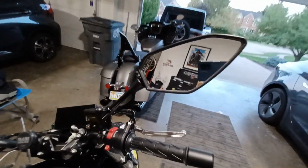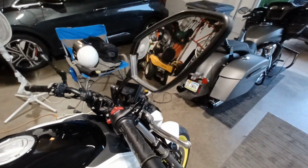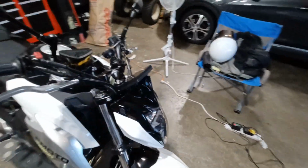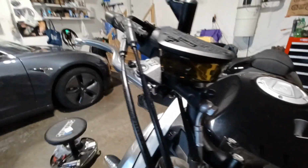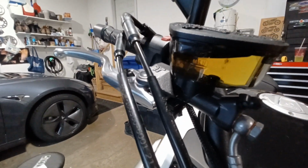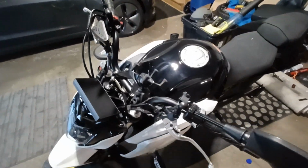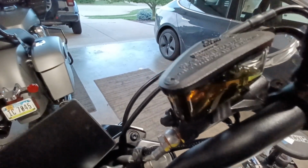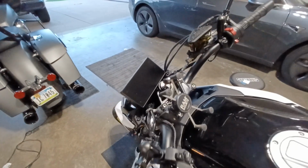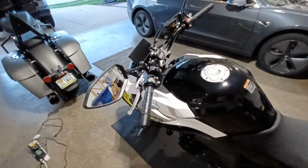Mirrors are interesting. They're very bulky, but even at my height, I can see around my shoulders, which is surprising on a little naked 650. Kind of cool little reservoir. Strikes me as the cheaper end, like back in the day when you'd go into a Parts Unlimited catalog, you'd see a lot of this stuff. But whatever, brakes work. Front brakes are great, rear brake is a little spongy, but like I said, you kind of get what you pay for.